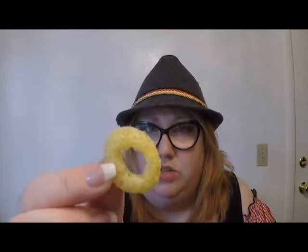Zwiebels! So this is the one that I was thinking was going to be in the box, but I think it's a different brand. These are basically like Funyuns, and they're delicious. The ones that I had, I don't remember the brand, but they were less salty than Funyuns, which was good for me. Oh, these are little. The other ones that I had were Funyun size. These are miniature size.